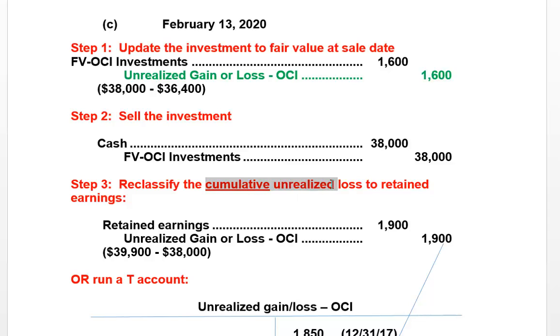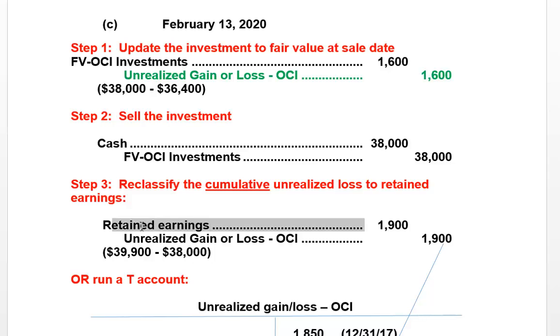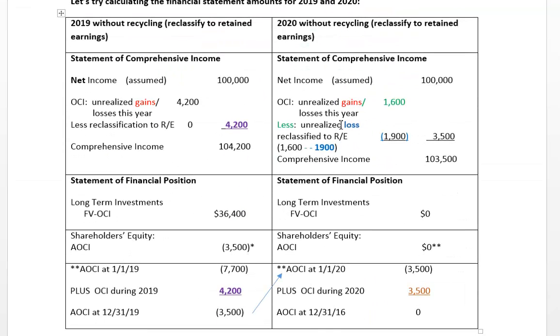That cumulative unrealized loss is now going to be reclassified to retained earnings. So to take it out of the loss, which is a debit, we have to credit it. It removes it from the loss and reclassifies it into retained earnings. So less the loss that we're reclassifying out of OCI, less a loss, is minus a minus, which is a plus. So when we deduct this loss of $1,900, we're going to have $1,600 minus the loss of $1,900, which is minus a minus, so we get $3,500. So our comprehensive income here is $1,035.